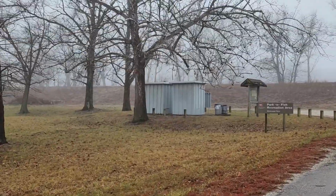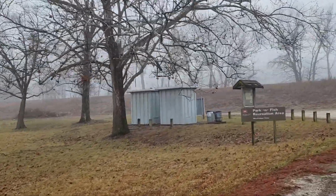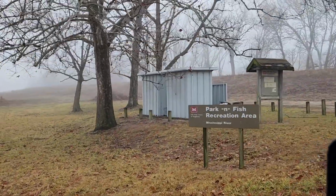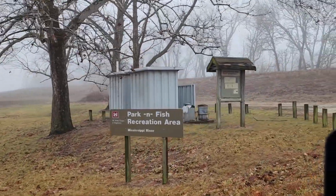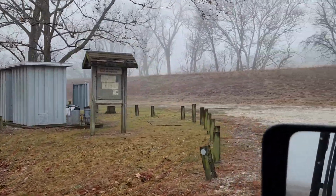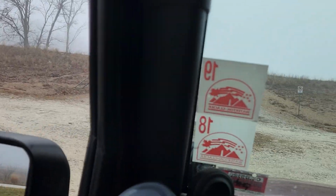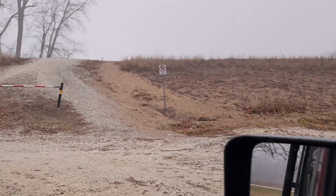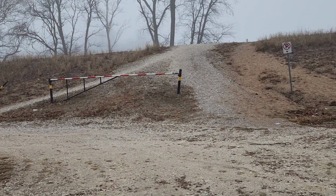All right, here we are at the Park and Fish Rec area. It's Corps of Engineers, on the Mississippi River. We're about 9 miles from Hannibal. They have a vault toilet, trash can. They have over here a shelter. This is what we're interested in.